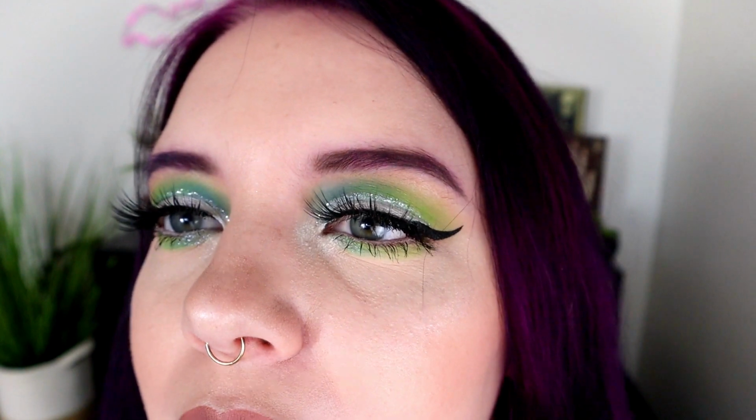Next up is a palette that I'm wearing on my eyes today, and I think this look came out really cute. Isn't that cute? It came out nice for once, and I never do a wing, because when I close my eye and lounge it looks like this, but when my eyes are open and I'm talking, it's a pretty wing. But it's the Lethal Cosmetics After Dark palette.